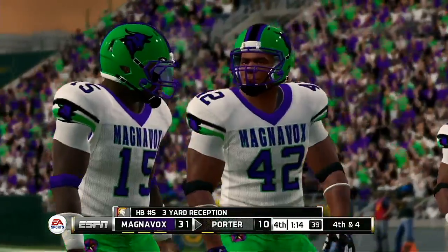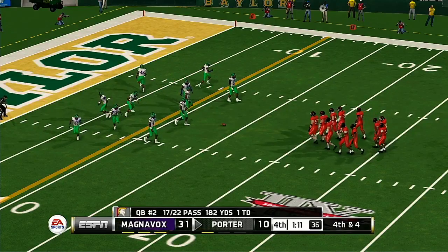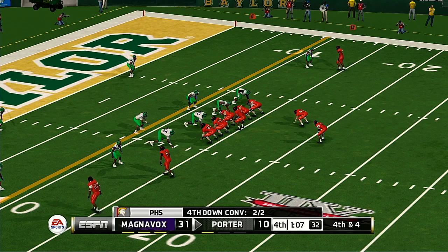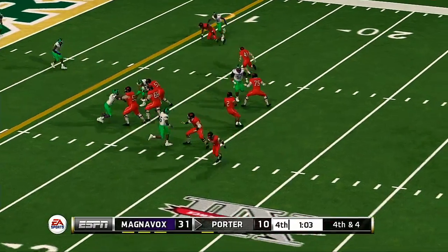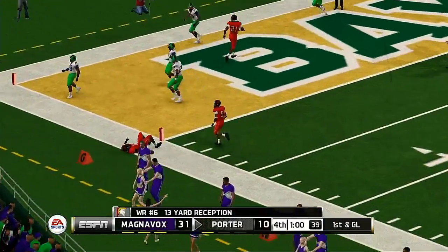Completes it, and he's hit hard immediately. They'll get two on that one. The offense is trying to get the ball into the hands of the halfback here, and he did a pretty good job of getting a few yards, but the defense was just swarming to the ball right there. The catch and gets out of bounds.